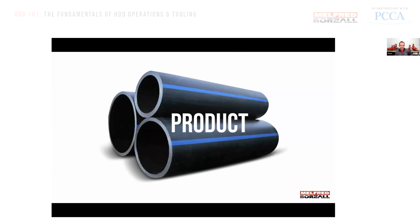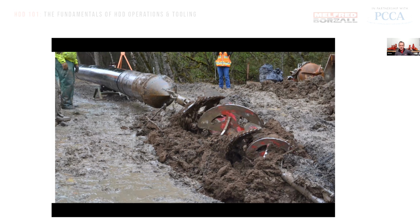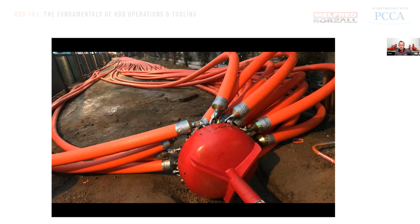Well, now we've got to get the product in. So you need to consider what actually is going to go back in the hole. The most important piece of information regarding what is being installed is going to be the outer diameter of the duct or of the package being installed. It's pretty simple if you just got one pipe going in the hole. But what if you're on one of those massive fiber builds where they want you to pull in 10 2-inch ducts and 20 1.5-inch ducts? Well, that's a bit more tricky to calculate.